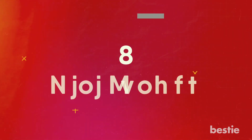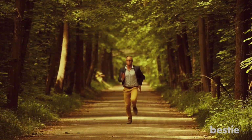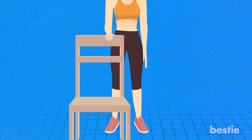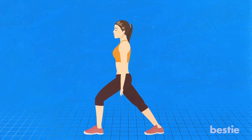Number 8. Mini lunges. This exercise strengthens the legs while simulating a forward stepping motion. If you sometimes stumble forwards, this exercise will help catch yourself before you actually fall. Stand with your feet shoulder-width apart. While holding on to a counter or firm surface, step forward and bend your front knee slightly.